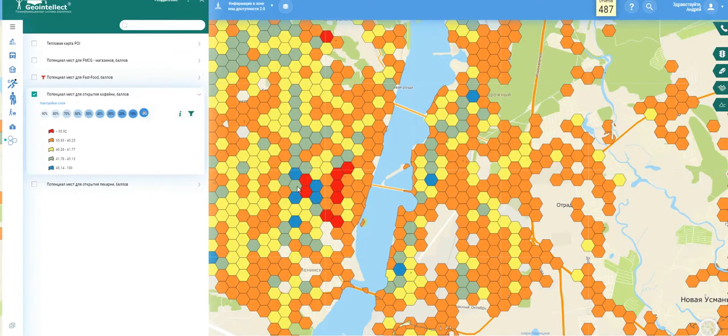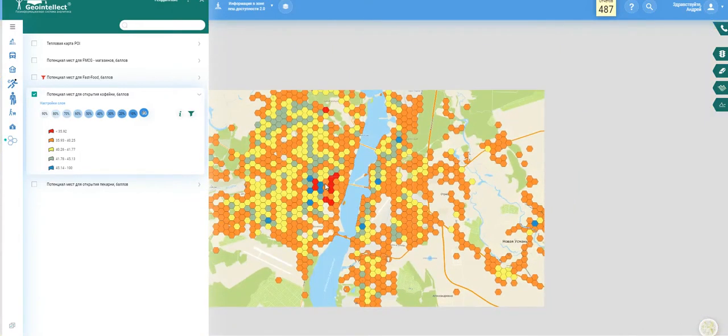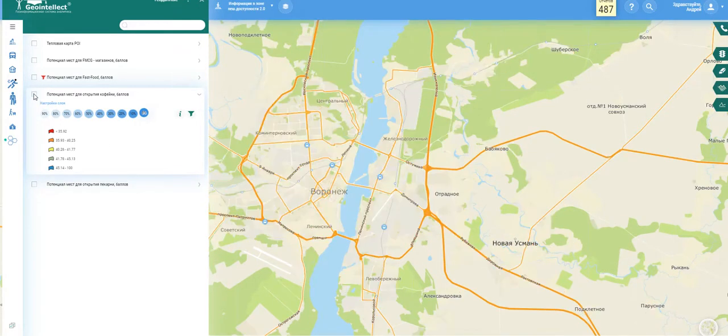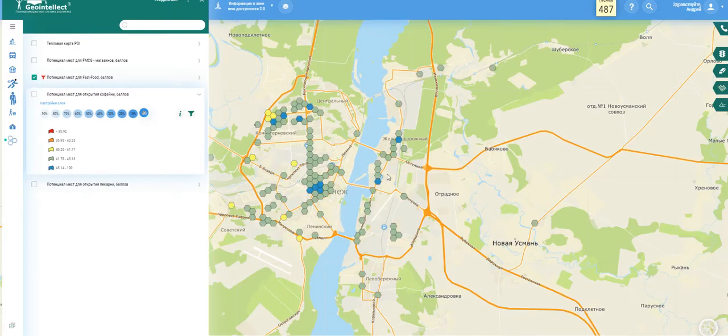These hexagons are immediately colored differently, depending on the level of the potential of the opening place. In this case, for example, of a coffee shop, we can take a look at the legend and see that the best places are located in blue and green zones. We can actually immediately imagine where coffee shops can be located in the best way.